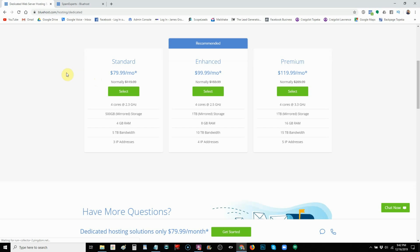The reason that dedicated hosting is such a big deal is because it has the highest level of privacy, the highest level of control, and the best resource allocation, because your server is isolated from everybody else and you're the only one on that server. There's nobody else on it.